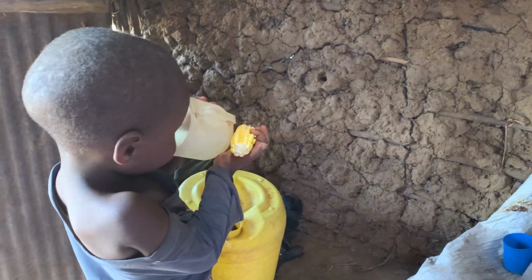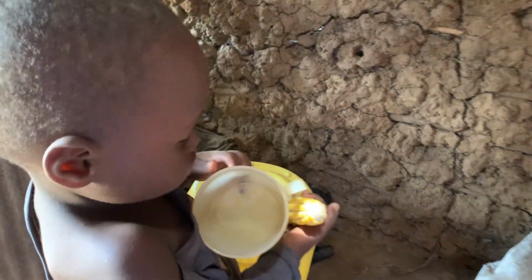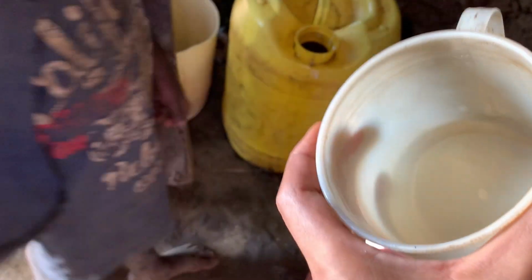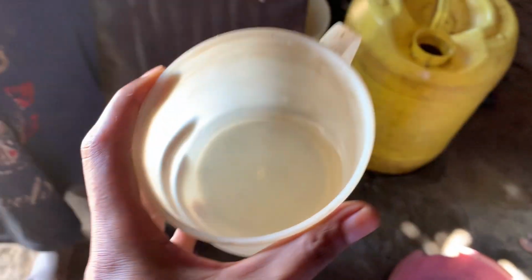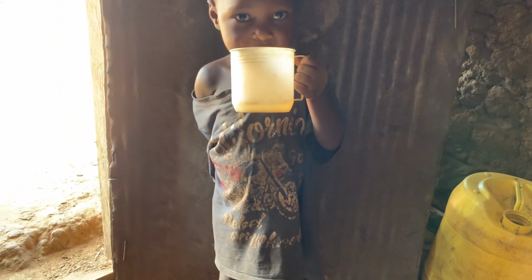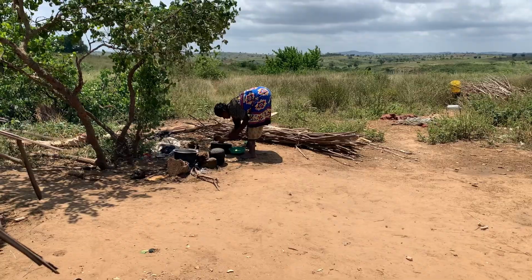Guys, let me show you how this water looks. We just fetched this water. This is the water that we just brought. You see, it's not that clean. And he drinks it. I don't know where the government officials are.